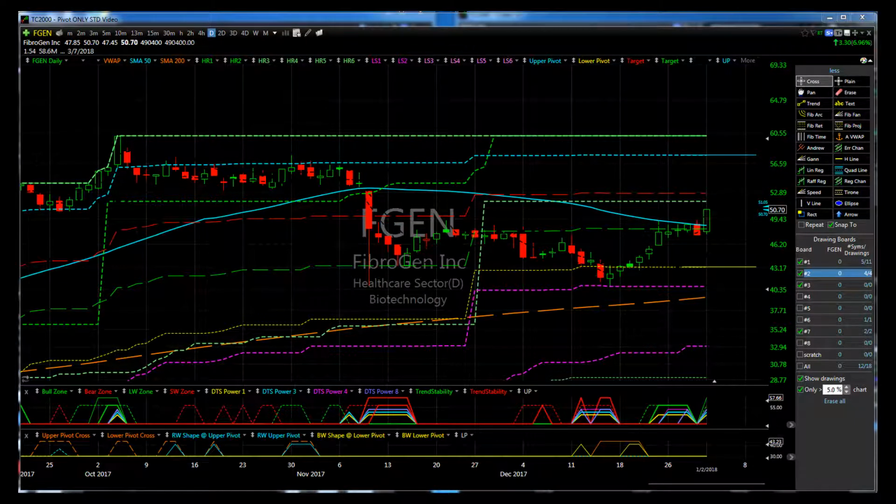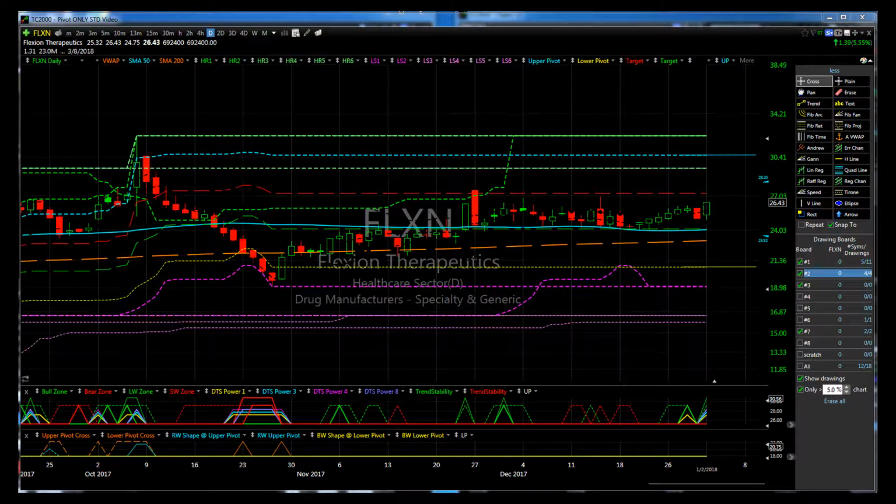FLXN, been basing here for quite some time. Finally broke that base today. Just starting to set up. I like the way this looks on the daily. And could easily take you on up to this old high at 29.28.